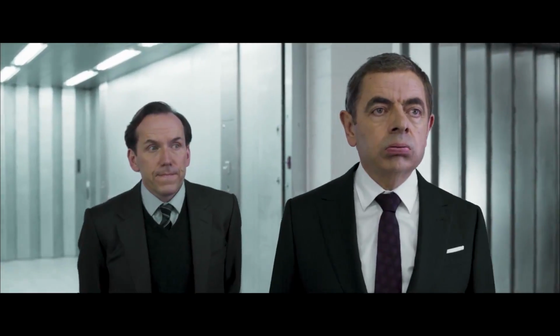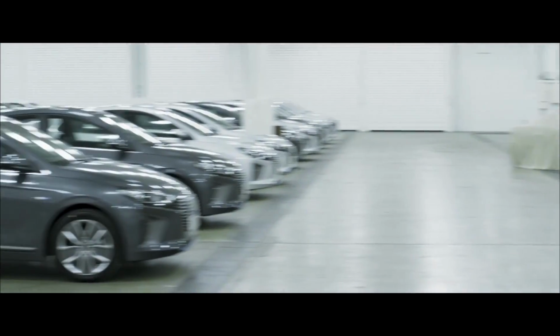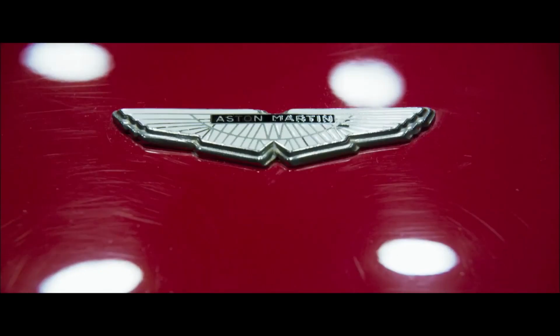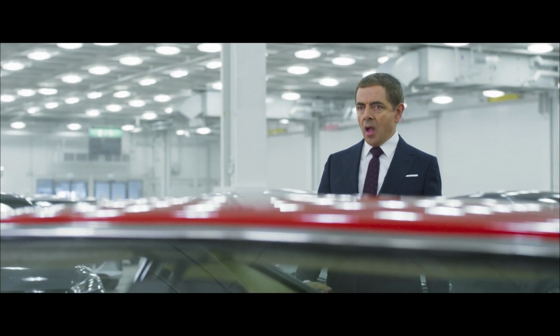In the previous Johnny Englishes, we've always been contemporary or modern with whatever car we gave him to drive. But there was an excuse here to go back, and there's no doubt that in 1981, I think I bought a storm red Aston Martin V8 in exactly the colour scheme of the V8 in Johnny English.